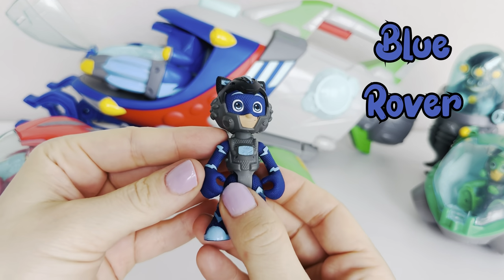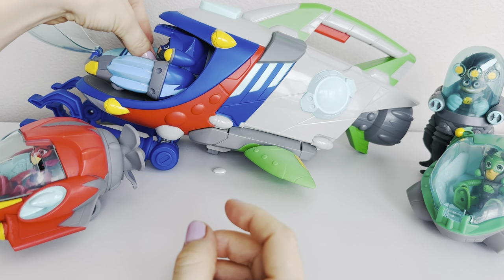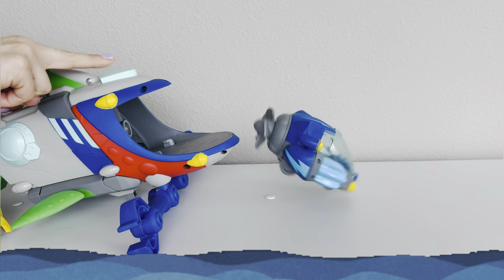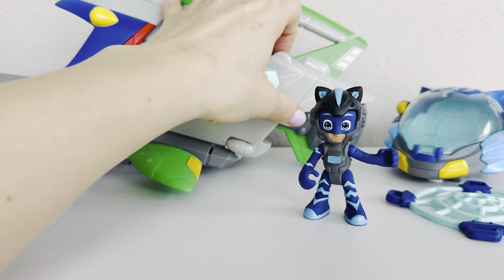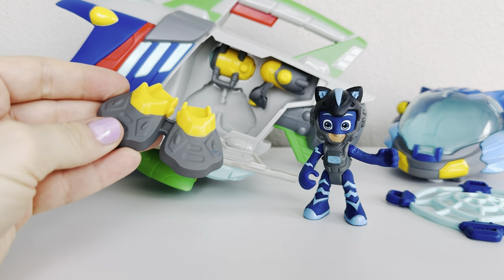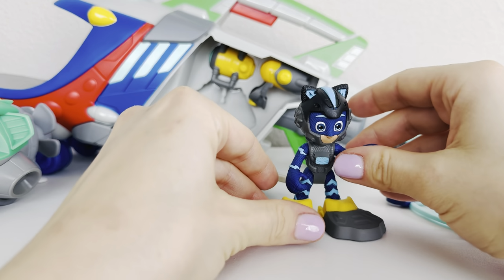Our submarine belongs to Catboy. Let's see how Pidgey asks lunch from the lunching submarine. Catboy wants to try out all the underwater accessories to make sure he's all set for diving.